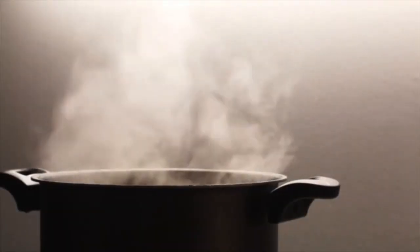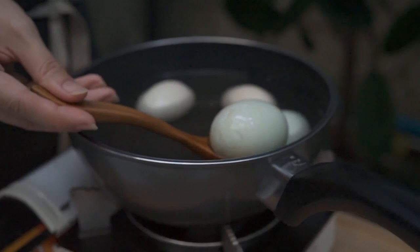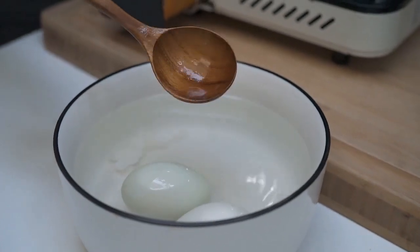As the steam dissipates, a moment of calm descends. Witness the careful transition of our eggs, from a rolling boil to a refreshing bath. This moment of precision ensures textures that tantalize and shells that surrender effortlessly.